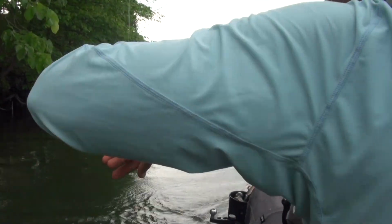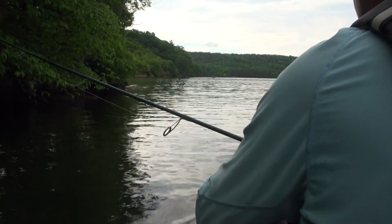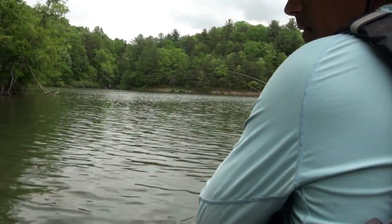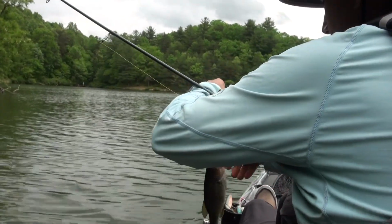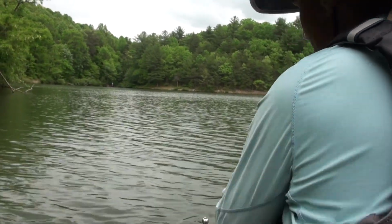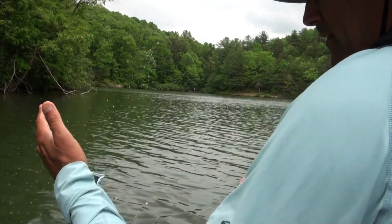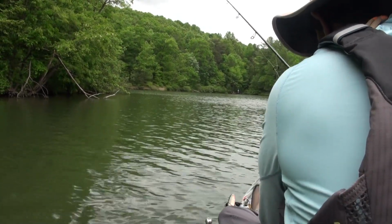There he is, Mr. Smallmouth. Little guy. Let's see. Oh, that was interesting. Snake crossing right at the same time I got this guy hooked. I was like, all right, the bass jumping spooked the snake. The snake said, I'm gonna get on that rock, which was my kayak. I'm like, no, no, no, get away.